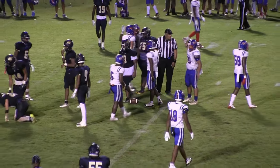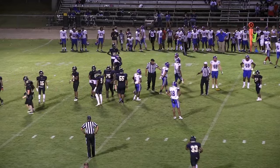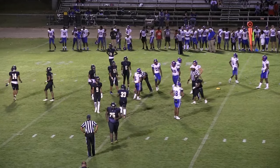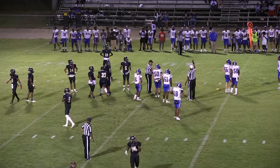Late flag on the play. Like a little extracurricular activity there after the whistle. Gonna be a personal foul against the Rebels. It'll cost them 15 yards.